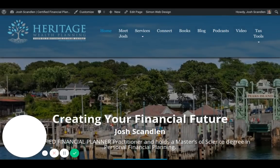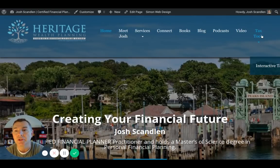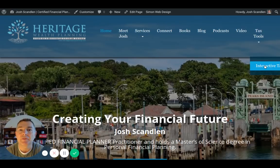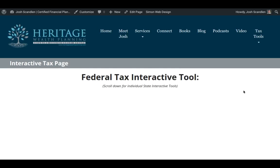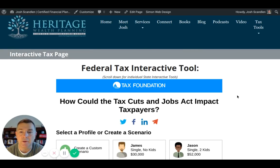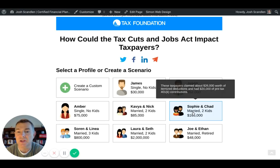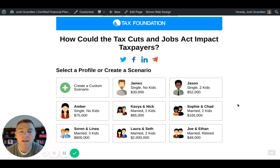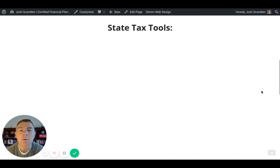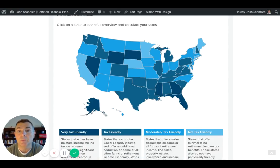All right, so here's the Heritage Wealth Planning website, heritagewealthplanning.com. You go up here to Tax Tools, and you see the little drop down that says Interactive Tax Tool. Then it takes you to the first page, the Federal Interactive Tax Tool from the Tax Foundation. I highly encourage you to run your own numbers. You want to be Sophie and Chad or Joe and Ethan and Laura and Seth, you name it. Then we're going to go down to Smart Tax Tools from smartasset.com. They gave me the ability to post this on my website, which is nice.